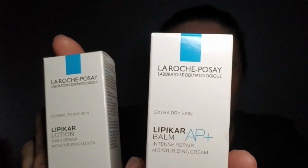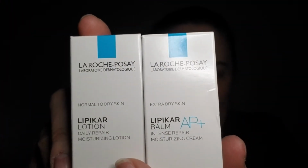Oh, that's interesting. Okay, it's not exactly the same. The one that came in my Beauty Fix from my derm store box is a Lipicar Balm AP Plus, whatever that means. So that's Intense Repair Moisturizing Cream. The one that came in the Ulta box is Lipicar Lotion Daily Repair. So this one came in derm store, this one came in Ulta. So they're not exactly the same. Interesting. I have a feeling they do pretty much the same thing though. For external use only. I like this brand, it is nice.